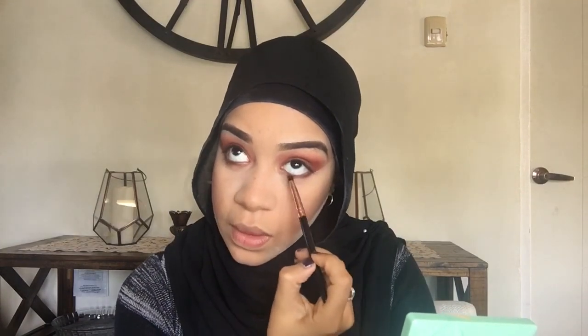For the lashes, I'm going to take... No, not as yet. Okay, wait. God, you're going on to lashes. Not as yet. Oh my goodness. This is so much harder than I thought. Why is this so hard?